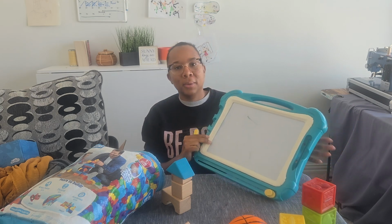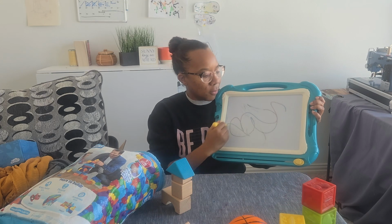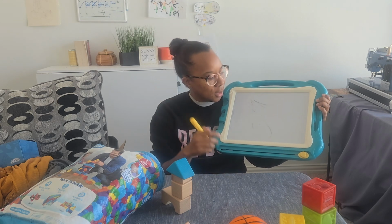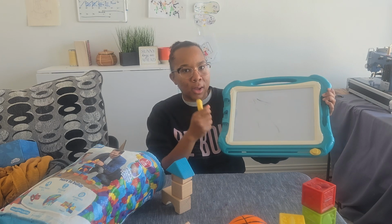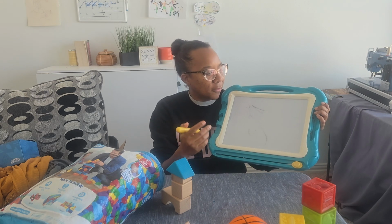This is cool because it's a magnetic thing. I'm sure you've seen it before. They can write on here and then you just have to erase it, and it had the little shapes in here. It's a square, triangle, and a circle. And so that could be stamped or they could just drag it across and it made a cool effect.